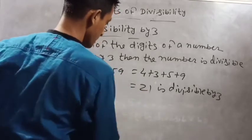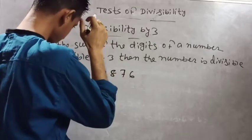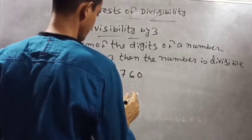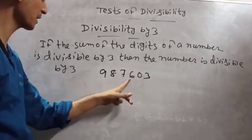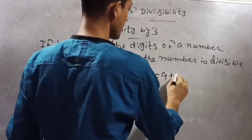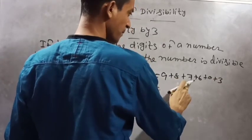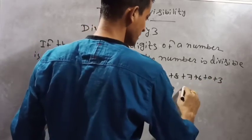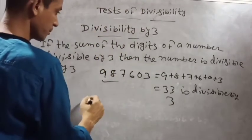Last, another example. Suppose a 6 digit number, 987603. Is it divisible by 3? Now add 9 plus 8 plus 7 plus 6 plus 0 plus 3. 9 plus 8 is 17, 17 plus 7 is 24, 24 plus 6 is 30, 30 plus 3 is 33. So 33 is divisible by 3. So this number is divisible by 3.